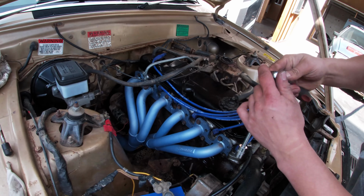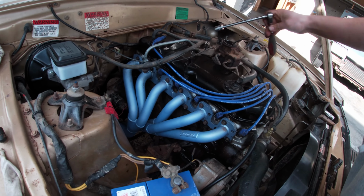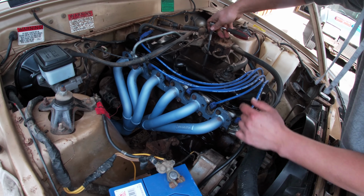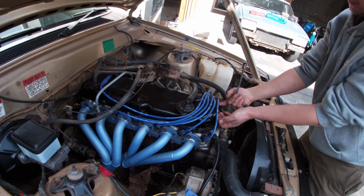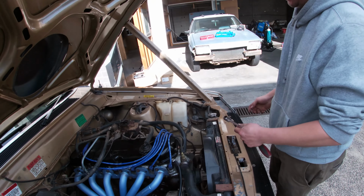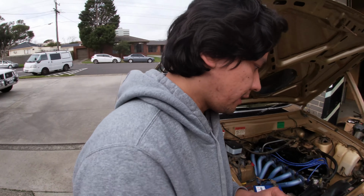Squishy. Yeah, this one here was kind of loose. This rocker cover bolt. And that's loose as well. Cool. So we'll lift that off and then swap and do some bits and bobs. How's that sound? Okay, we've got the gaskets over here.